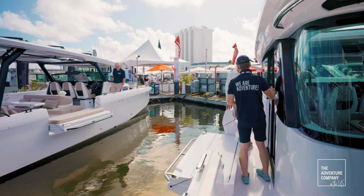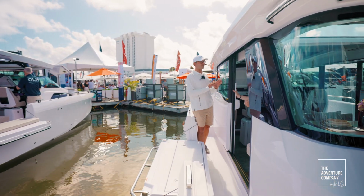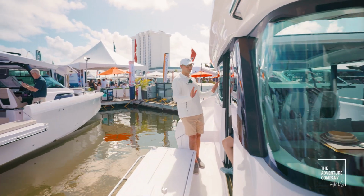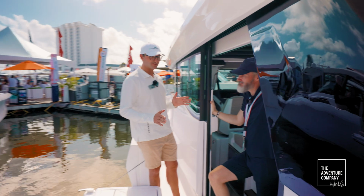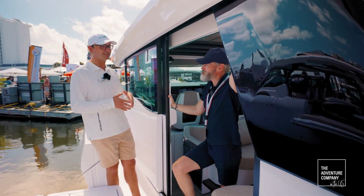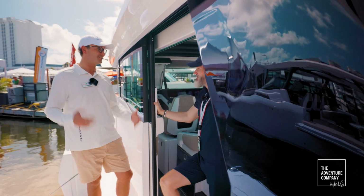And I've got to say, when I first saw this opening aft sliding door, it wasn't even on my radar screen for doing that. And these dual doors and the different modes that you can put this boat in makes it so much more versatile, and it really doesn't feel like you're inside when you are in the cabin on a nice day like we have today.